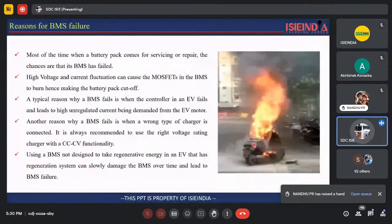What are the reasons for BMS failure? You have seen some of the videos and photos, and some of the trust issues also in the e-bike, about why the vehicle catches fire, and how you can trust that vehicle, because certain parts are getting heated due to the BMS failure. One of the major causes is BMS failure.